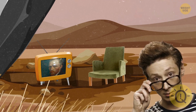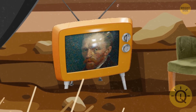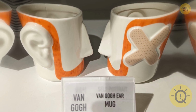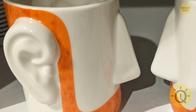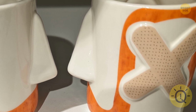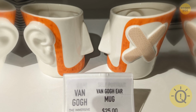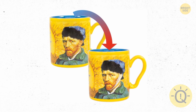If you haven't been living under a rock, you've heard once or twice about Van Gogh's story. No need to retell it here. Apparently, this designer that was showcased at the gift shop of a Van Gogh immersive experience got inspired by the artist's story. I mean, look at this set of mugs. Would you give this to your beloved so that one of you can be the ear and the other the bandage? I'm not so sure if you ask me. I think I prefer just a regular Van Gogh mug with his face on it.